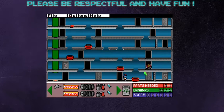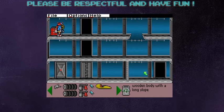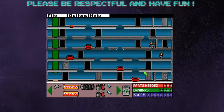Alright, so those two doors are nothing. What are we going to do? Does this go anywhere? What do you have for me? Open body with a, I mean, it's a body. It's not a good one, but it's a body. Oh shoot, oh no. Nothing.